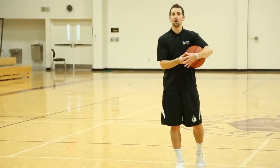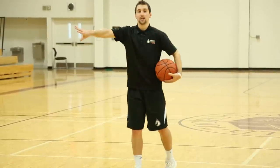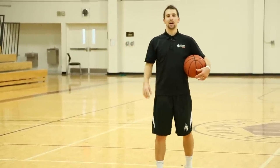So today it's gonna be you as a distributor and you getting to spots on the court and then knowing where, depending upon your offense, where your teammates are gonna be. And then when you get to those spots, getting the ball on time, on target to your teammates so that they can make plays and make shots.